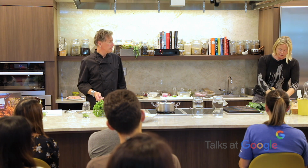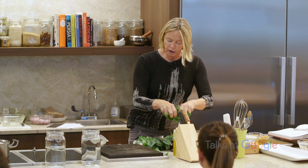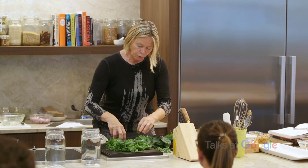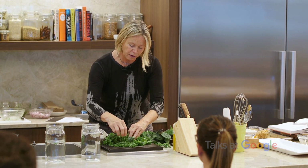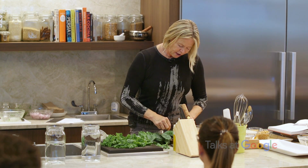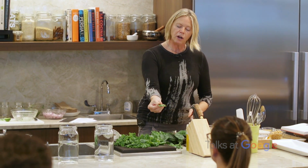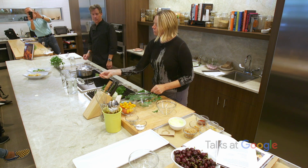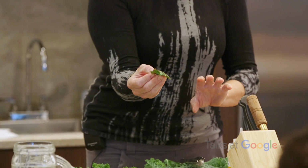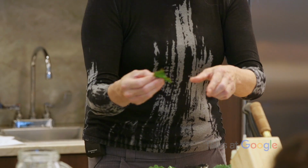So what we've got is I've sprinkled a little water and there's oil and salt on this kale, and this is a great little grill. If you don't have one, you could just do it in a cast iron pan. So I don't know if you guys can see this, but I grilled it just for maybe 2 minutes, and so it got crispy but sort of tender. Don't burn that. The bronzed edges.